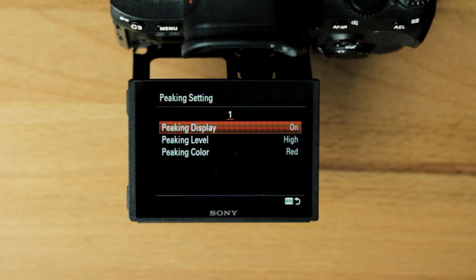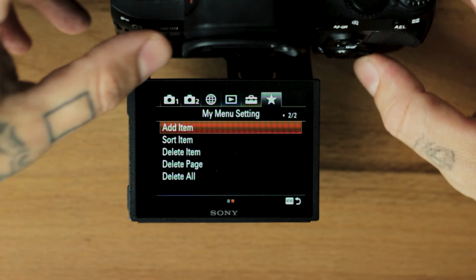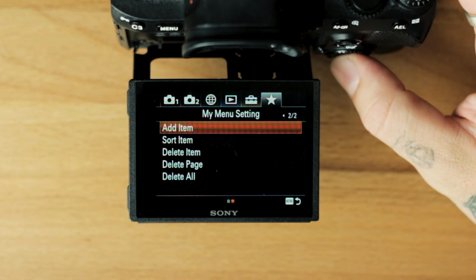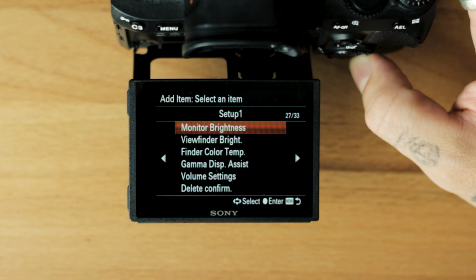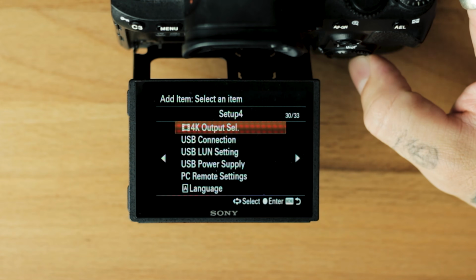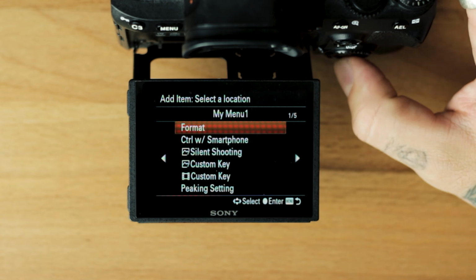So I've just got that there, so I can flick it on and off nice and easy. To be able to add things to your custom menu, what you need to do, like I said, is go to the start, and then before you add anything, this is what you'll see. So click add item, and then go through the literally millions of pages and options you have to add to this. So if you wanted to add date and time, click that, and then choose where you want it.